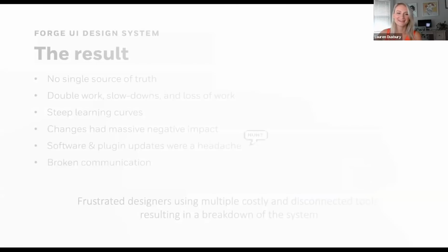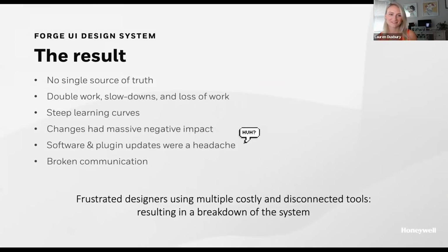Yeah, so as you can imagine, the result of all of this was a little bit stressful because now you don't have any single source of truth. And that's kind of the whole point of a design system. So designers on the core team and product teams were using and managing designs across multiple softwares and multiple files. Then it ended up having designers recreating their own instances of design systems, such as in Adobe XD, to achieve the level of prototyping and collaboration they desired.